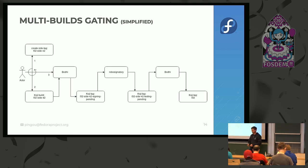Is there any notion of multi-build updates in Bodhi? Or is there an update for each package? Is there an update for the whole group of packages, or is it separate? No.